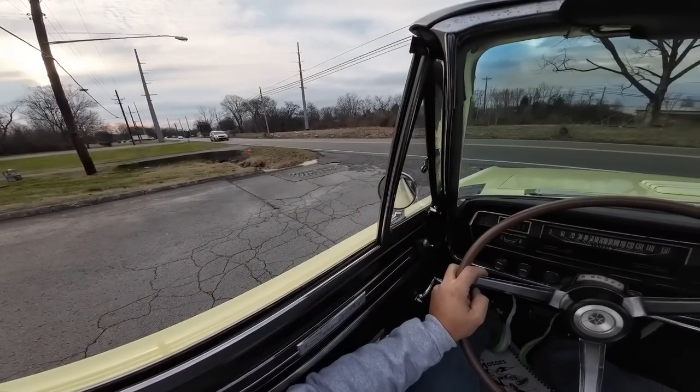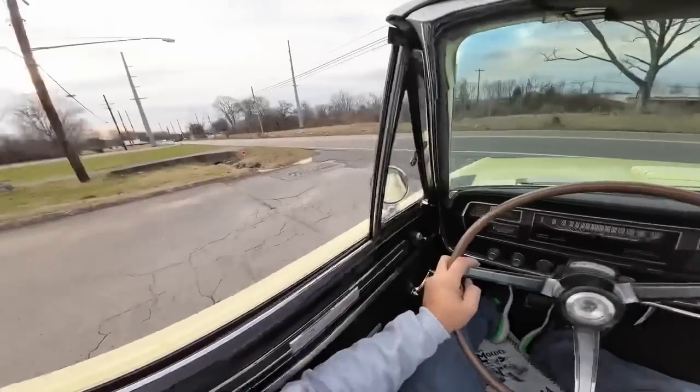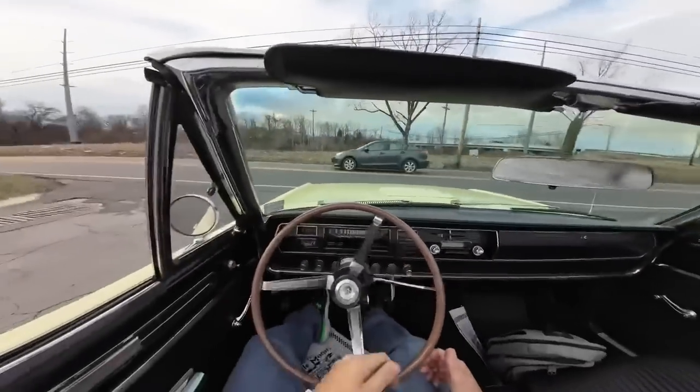One more van, come on. Yeah. That's close to 5 o'clock. There's a lot of traffic out right now.